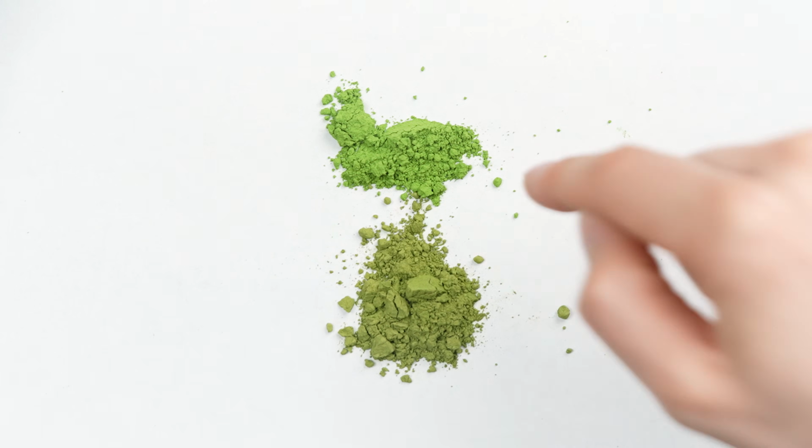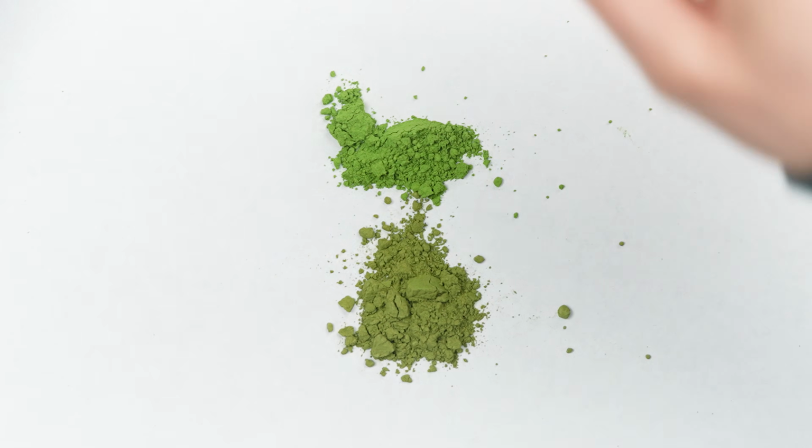Higher quality matcha should have a brighter green appearance. This isn't always exactly true. Just because it's bright green doesn't make it a good matcha, and just because it's not the most green doesn't make it a bad matcha. Certain cultivars, certain variety of tea is more vibrantly colored than others. Bright green color like this is a signifier of quality.